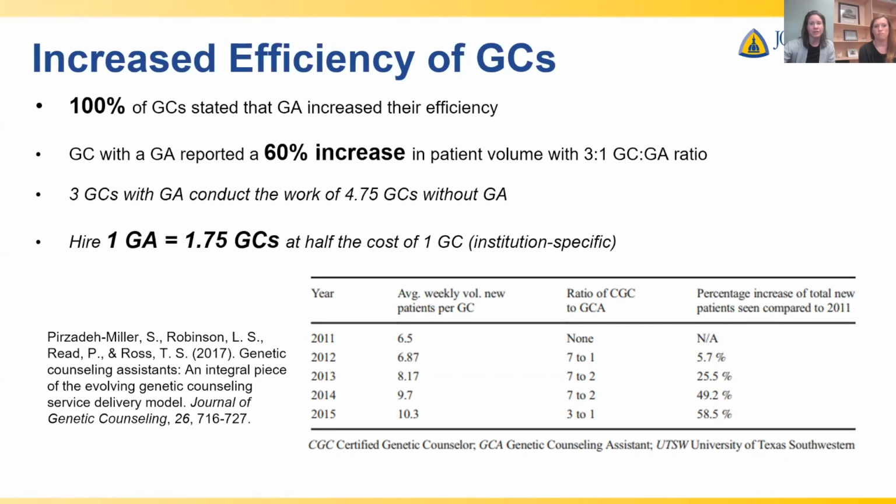So three genetic counselors with one genetic assistant were able to conduct the equivalent work of 4.75 genetic counselors without a genetic assistant. So at these particular institutions, hiring one genetic assistant was the equivalent of hiring 1.75 genetic counselors at half the cost of hiring one genetic counselor. So by now, if you don't already work with a genetic assistant, hopefully you're starting to think about the best way to hire one or more.